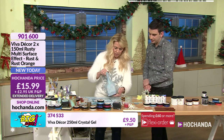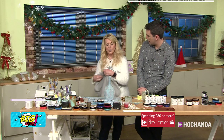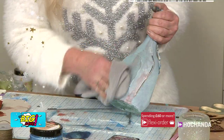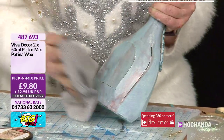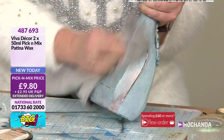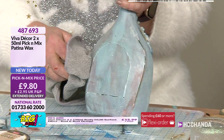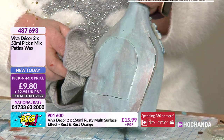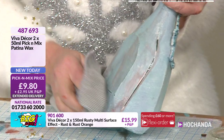I think we might just buff up the patina wax next because we've got so many things waiting. So you can see, now that's dried, I'm just going to give it a really good polish up with that cloth, and it will put a very nice sheen on there. Can you see the sheen coming through? It's got that really nice satin finish to it, and the more you buff it, the better that will look.